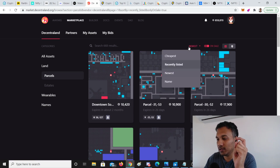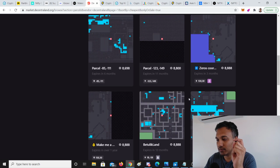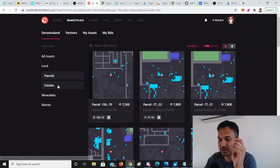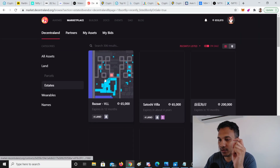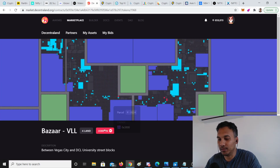You can see the recently listed, the cheapest listed, or the cheapest for sale. You can go through different estates. You can actually click on the marketplace itself and go through which lands are for sale where. You can jump into the land to see what's in it. That's all very project specific. I don't think many people list their land on OpenSea.